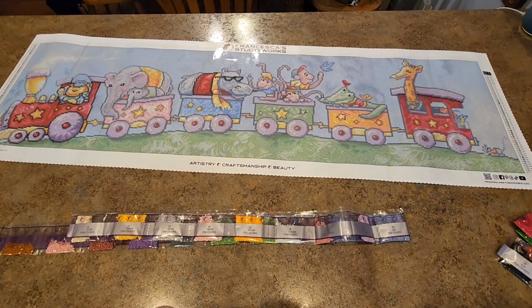I'm going to do my best to take a picture of the bling and put at least a picture of the charted bling for you. It's on the website, though. You can always go look on the website.